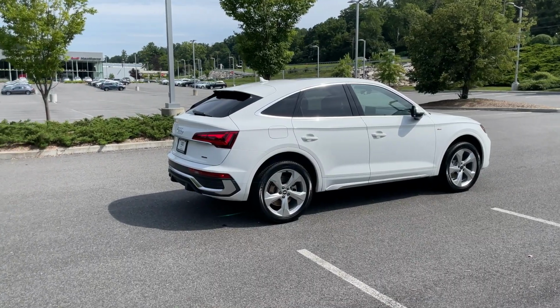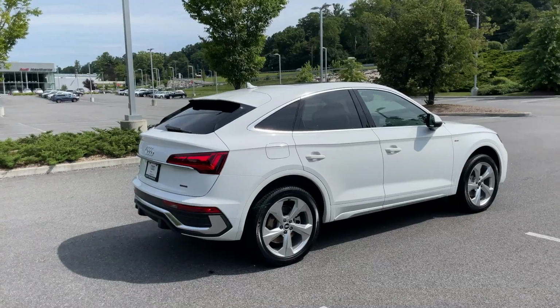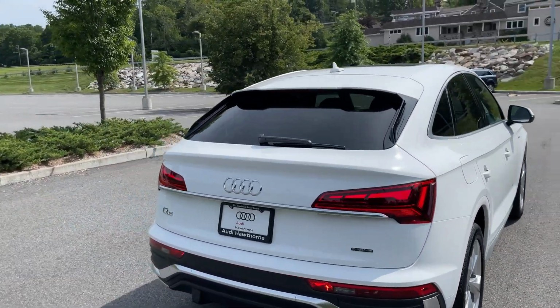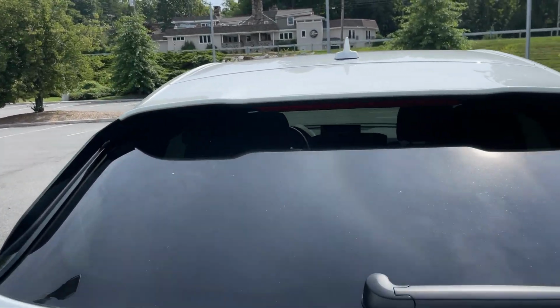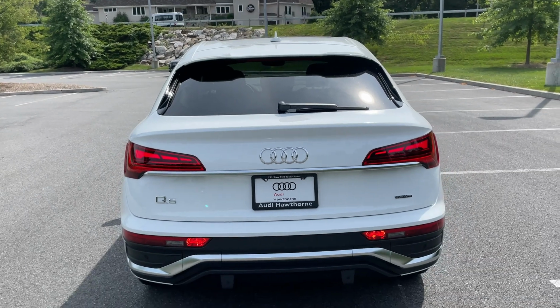Now, the rear end. Let's see how this Sportback opens up. So I can open it from the key with a double tap. Okay guys, now it's time to go check out the trunk area, because this kind of Sportback design is a little bit weird. Now of course you can open from the key. Let me see if it has that kick to unlock feature. I don't think it has that feature. Just make sure the vehicle's unlocked.